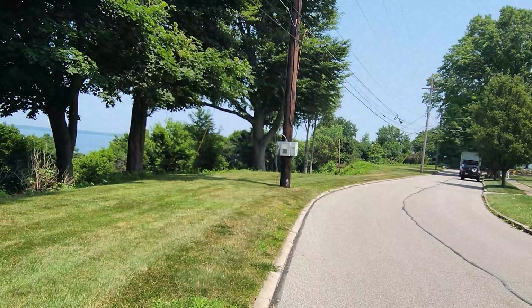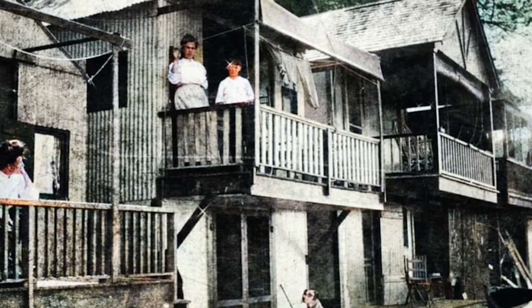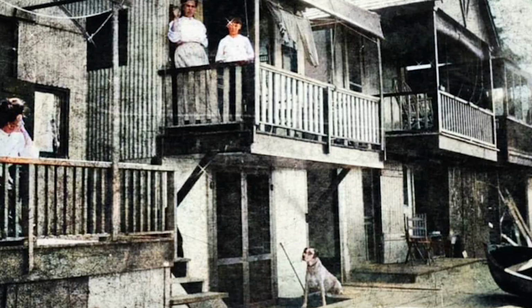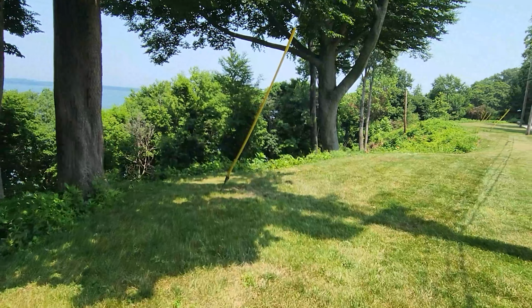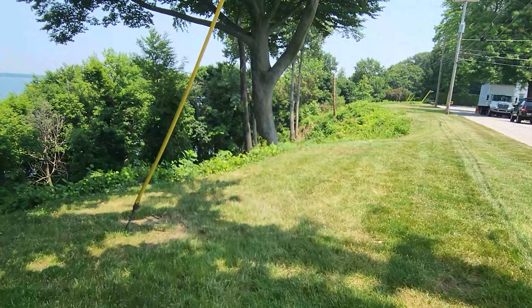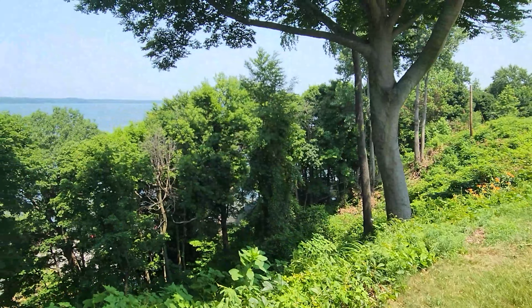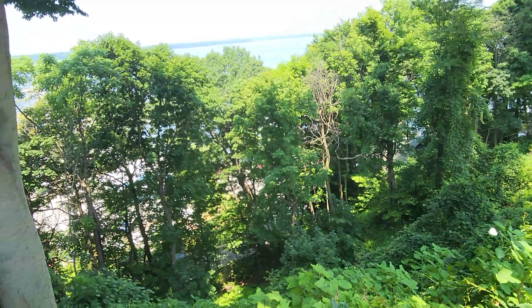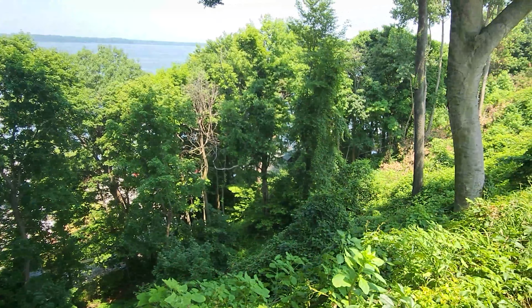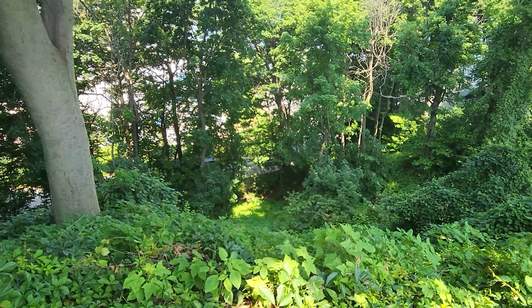But Ferncliff is down there. This whole subdivision, actually all the way up to 8th Street, was called Ferncliff. I don't know why we don't call it that now. Out of vogue, I guess. But here is the edge. I'll take you up to the edge without falling over and looking down. I don't think I'd want to fall down there. That looks pretty steep.